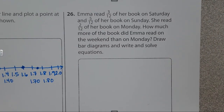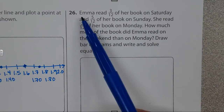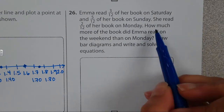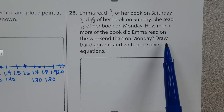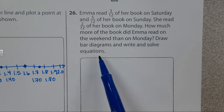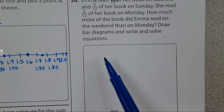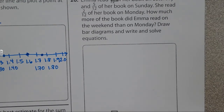Okay, number 26. This is another one where we have to do equations and a bar diagram, but we'll do the bar diagram at the end. So 26 says that Emma read 3/12 of her book on Saturday and 5/12 of her book on Sunday. She read 2/12 of her book on Monday. The question is, how much more of the book did Emma read on the weekend than on Monday? And then it tells us to draw bar diagrams and write and solve equations. So for this one, I'm going to give the answer first, and then we're going to solve it. I'm going to do equations first, and then I'll draw the bar diagrams.